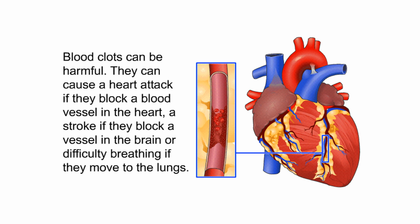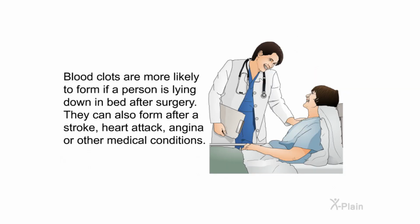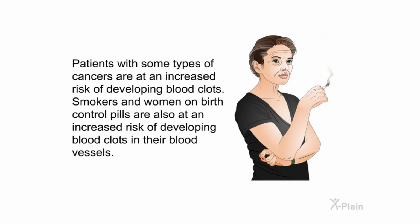Blood clots can be harmful. They can cause a heart attack if they block a blood vessel in the heart, a stroke if they block a vessel in the brain, or difficulty breathing if they move to the lungs. Blood clots are more likely to form if a person is lying down in bed after surgery. They can also form after a stroke, heart attack, angina, or other medical conditions. Patients with some types of cancers are at an increased risk of developing blood clots. Smokers and women on birth control pills are also at an increased risk of developing blood clots in their blood vessels.